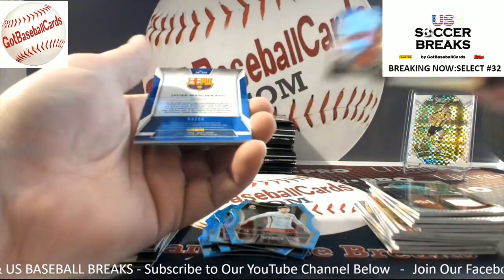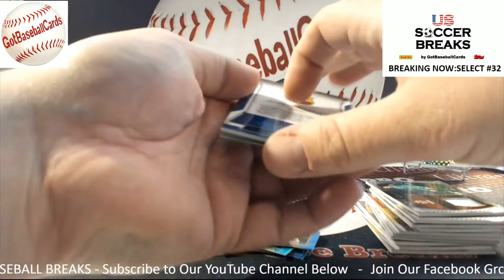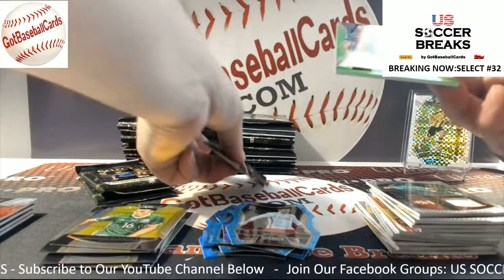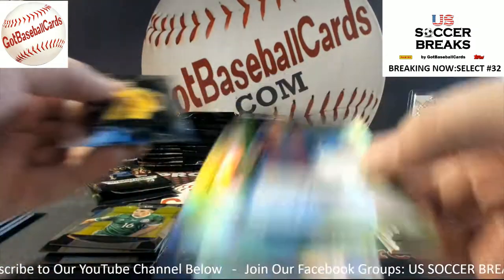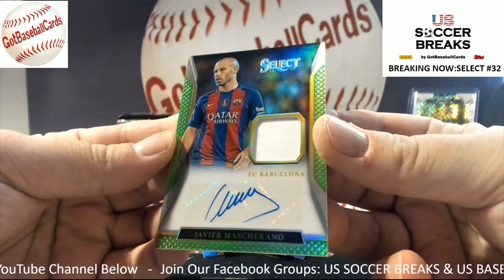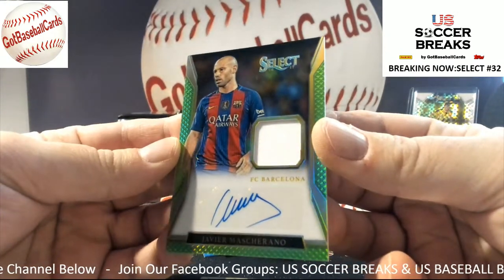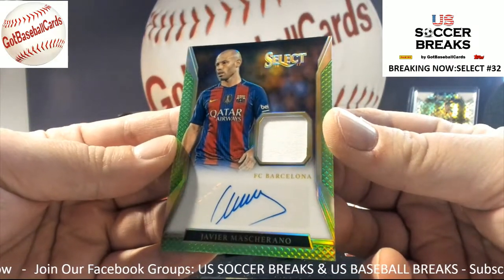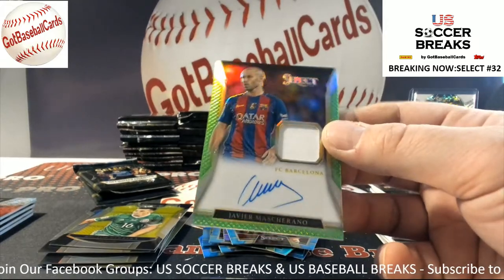Here we go. There's another one for Barca. I think I pulled three of these for him. There you go, Joe. Now we got the little Javier Mascherano. No, I think I pulled a Xavi. That's right, you got a Xavi. There you go, Joe. Patch autograph.